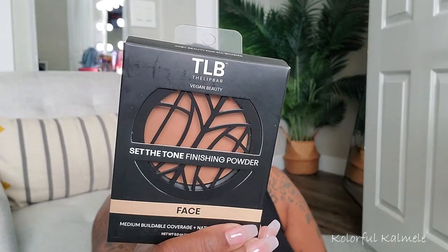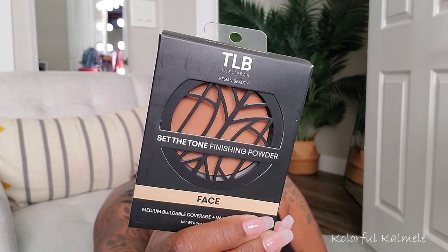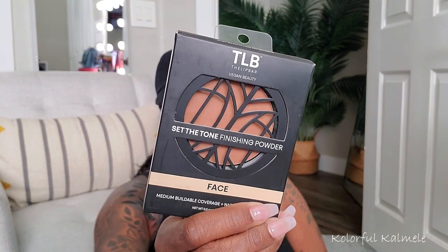And then, of course, I also saw this Set the Tone Finishing Powder. They only had three shades. This one is Bronze Beauty. So they had one that was lighter than this and one that was darker than this. And I was like, okay. But looking at this center, medium shade, I felt like this one would actually work for me. So yeah, I'm going to check that out as well.